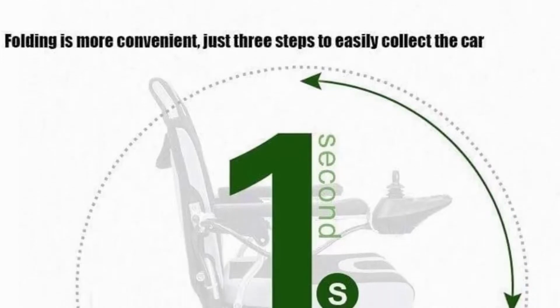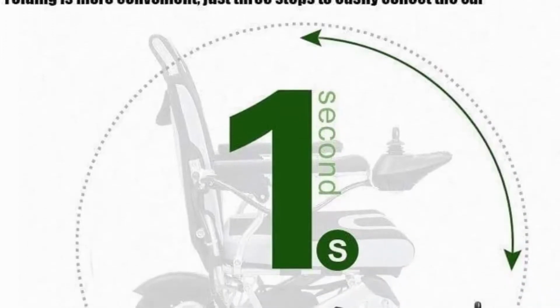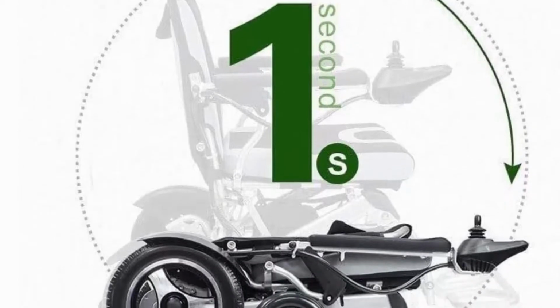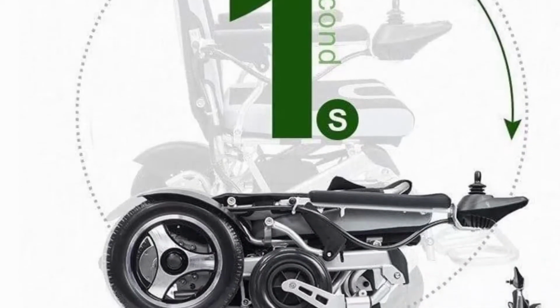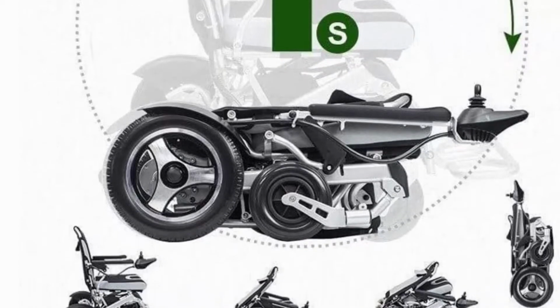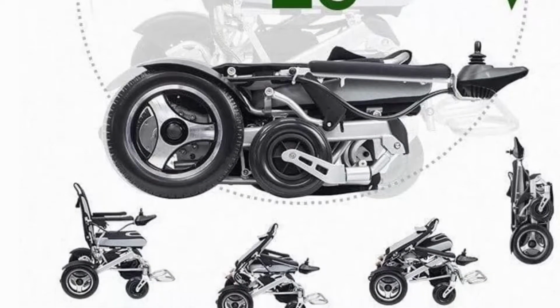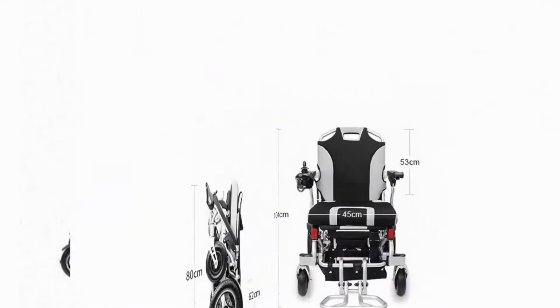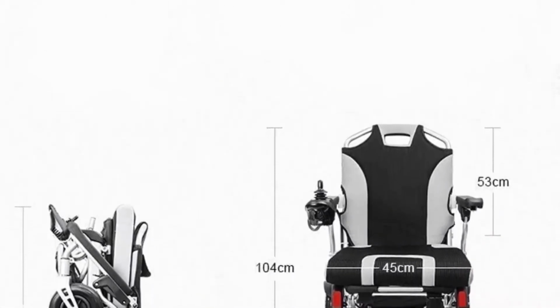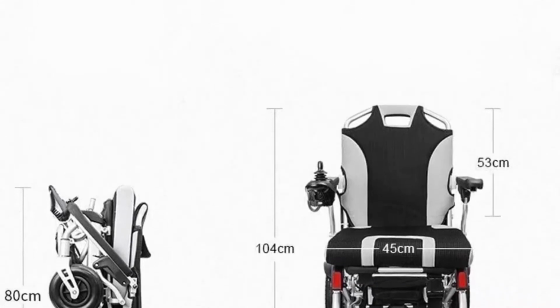Dispatch time, 1 to 2 days. Estimated time of arrival, 12 to 25 days. If you have any questions, please contact us promptly. We will promptly resolve any questions about the product. Thanks. The tires are solid and inflatable, wear resisting, and can rotate 360 degrees, which makes it easy for turning.